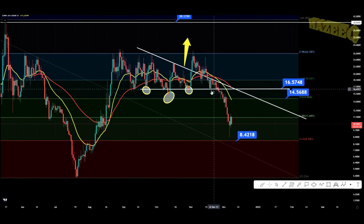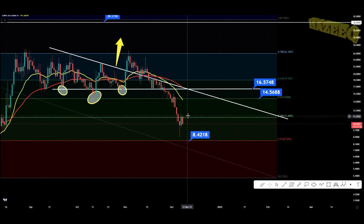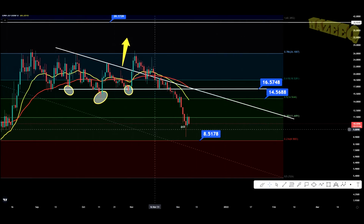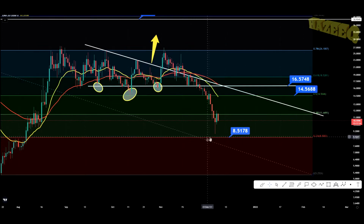Now, you can see we've lost all the support levels that I've been giving you. In the past couple of videos, we lost this crucial support level at $16.50. We went all the way down to the 0.5, lost that, went all the way down to 0.382, lost that as well, and now we hit our head on the 0.382, so this is a major resistance level at this point. And we can potentially look for a bounce at $8.50, because that's where the 0.236 is.